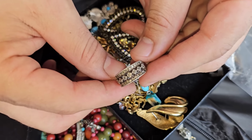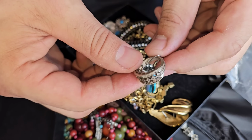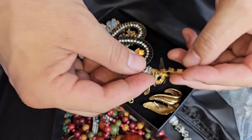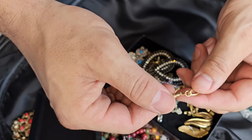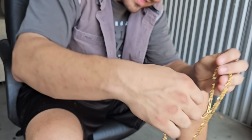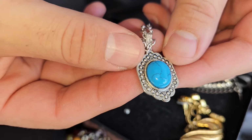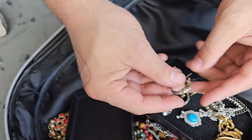Oh wow. That's 925. This is solid silver. Oh my goodness, that's gorgeous. Wow. It's a beauty. That looks costume. Okay. Oh wow. Somebody's on to us making money over here. Woo! That thing's a beaut. She's a beaut, George. Look at this. That's definitely silver. No, it's not. It's turquoise, but it's not silver.